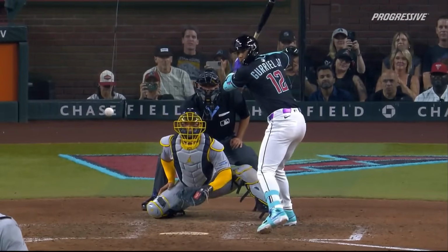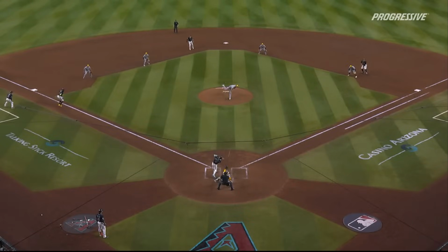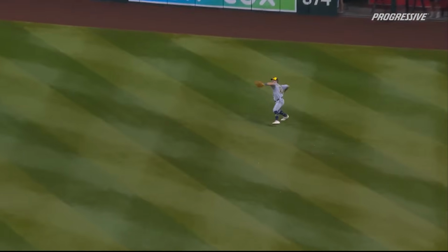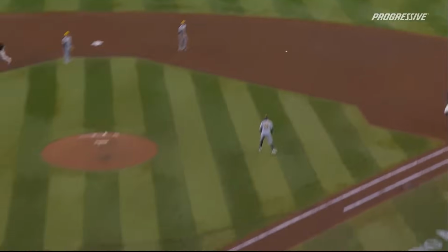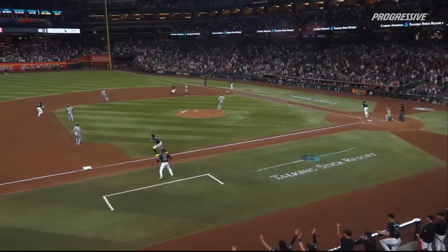What a finish. I mean, it really doesn't matter what you do the first 8 innings. If you do this in the ninth inning, boy, the D-backs just put together one great at-bat after another to win this game. Third career walk-off RBI for Lourdes Gurriel Jr. And the Diamondbacks get their first walk-off win of the year.